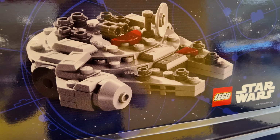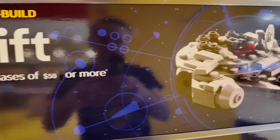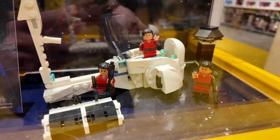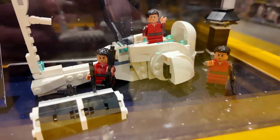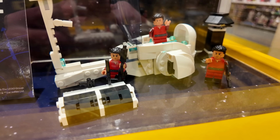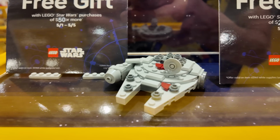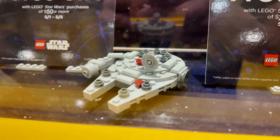And then also the micro scale Millennium Falcon. Is it micro scale? It's just like a poly bag, I guess I'll call it. Am I right? That should for sure be a set. These minifigures are so cool and they're exclusive to this set. How are you supposed to build an army of clone cadets? You can't. So once again, 210 is the threshold on that one. I'm not sure what the US threshold is. And then this one here, you've got to spend $50. It's actually a fair size Millennium Falcon.